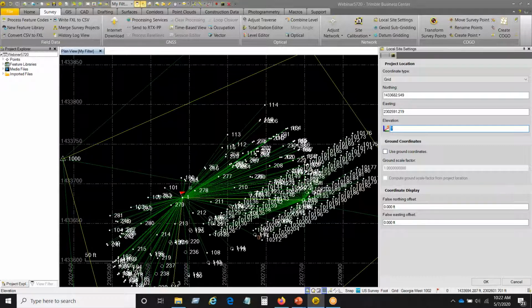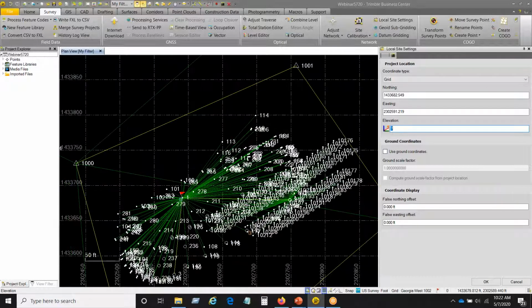So generally speaking, you want some place that's representative of your job site, because that's where your scale factors are going to be computed from. So I want something that's fairly representative of a central location on my job there. So you could pick any point. You could create a point in the middle if you wanted to. You could average all these points together and pick a point. But the key thing is just know that's where your scaling is going to occur from, and pick something that's pretty centrally located.